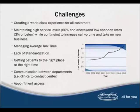And then lastly, some things we wanted to do is just create better relationships and help with appointment access. So those are the main things we focused on and talked about when we went to West for a solution. And you'll see over to the right, we take a lot of calls. When we started here, we took 2.2 million calls our first full year. Last year, we took 3.9 million. So we've almost doubled in size. With that kind of call volume, you have to start looking at different solutions and what you're going to do differently.